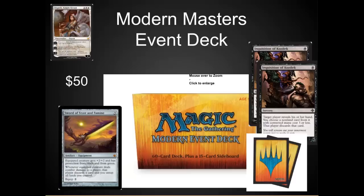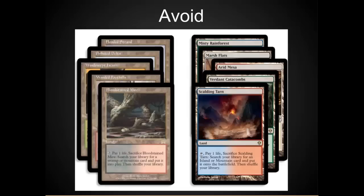Modern Event Deck is also extremely reasonably priced right now. I've seen them all over the place at between $45 and $60. There's a Sword of Feast and Famine, 2 Inquisitions of Kozilek, an Elspeth, Knight-Errant, and some really cool sleeves. If you can find this in that $45 to $60 range, long term, I believe the event deck will be worth it.